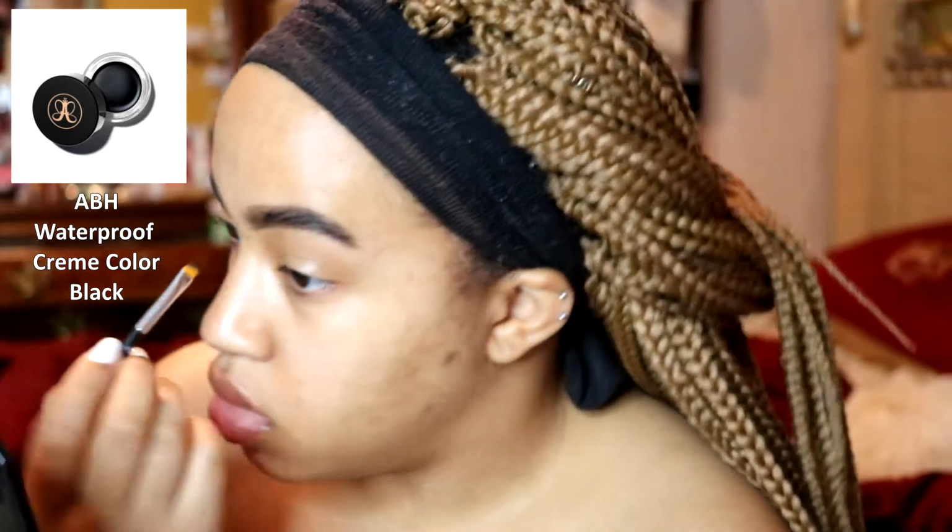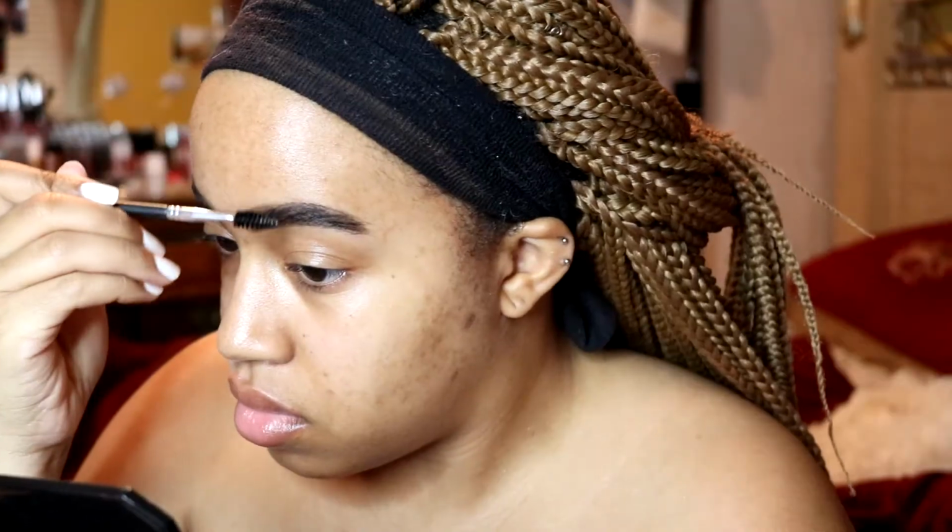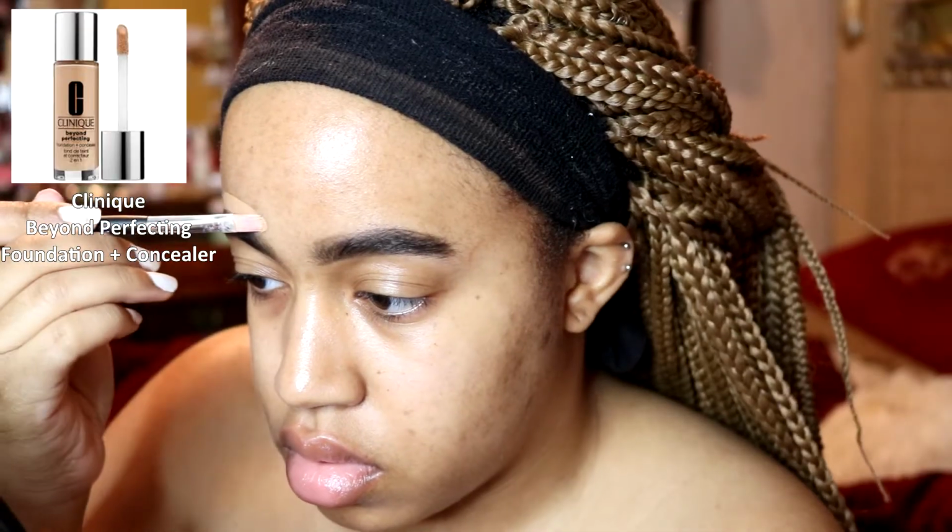So here I'm using the ABH liner to draw lines on my brows, just because I feel like it gives my brows a little more character, a little more texture, and I think they look cooler this way. I've been trying it for my last couple of looks and I like it that way.